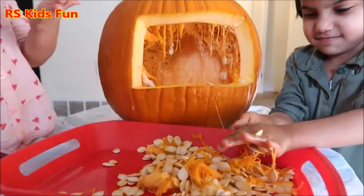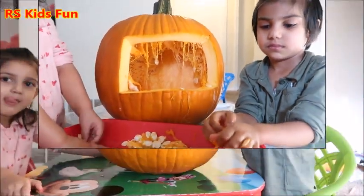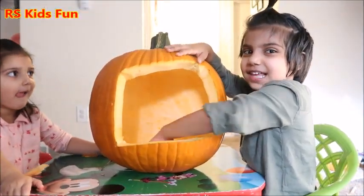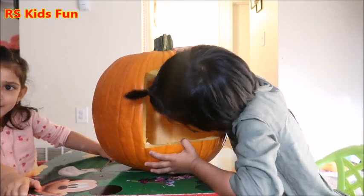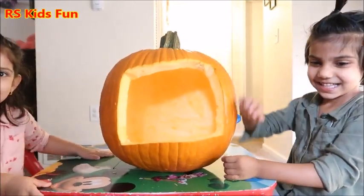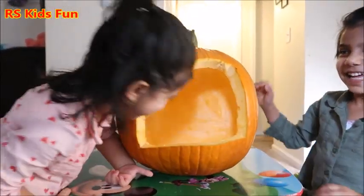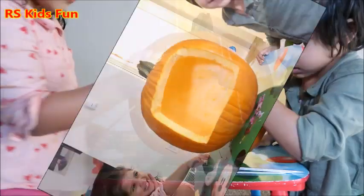The more exciting things are coming up. Wait, our pumpkin is clean. Oops, look at Sriza. Ruby, look what Sriza is doing. She's trying to. Oh my God, yes.